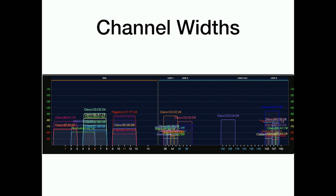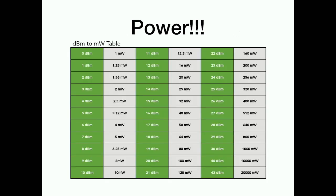Let's see, next, power. So trying to find a really funny slide about power is really hard. So I just put up Keith's chart. So if you get these slides, you at least have one slide that has some real value to it. When I was coming up in Wi-Fi, I took an AirMagnet class a long time ago. And one thing the instructor said to me that always stuck with me is you never use a milliwatt more than you need.